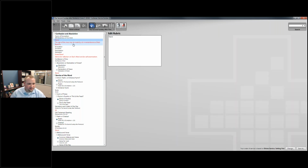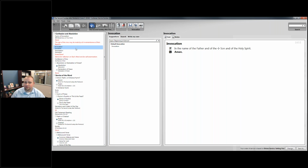So the next thing that you have in here are the red rubrics. These are the instructions, and you may want to remove those. We'll remove those later on as we modify the order of service, but we're going to keep going. Invocation, pretty straightforward. There's really only one way to do that.